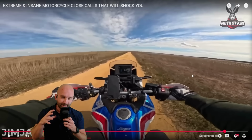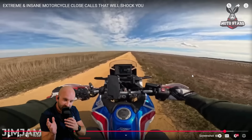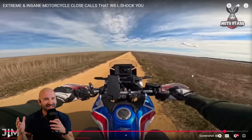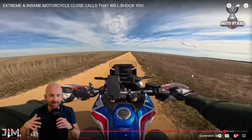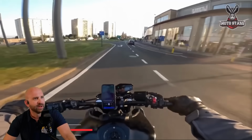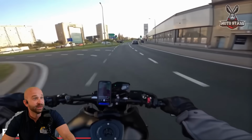So what happens on the street is that people lose the rear tire, and they slam that rear brake because they panic, and that's what causes the crash. Sometimes it will correct itself, and you'll be good to go. All right, we have an intersection.